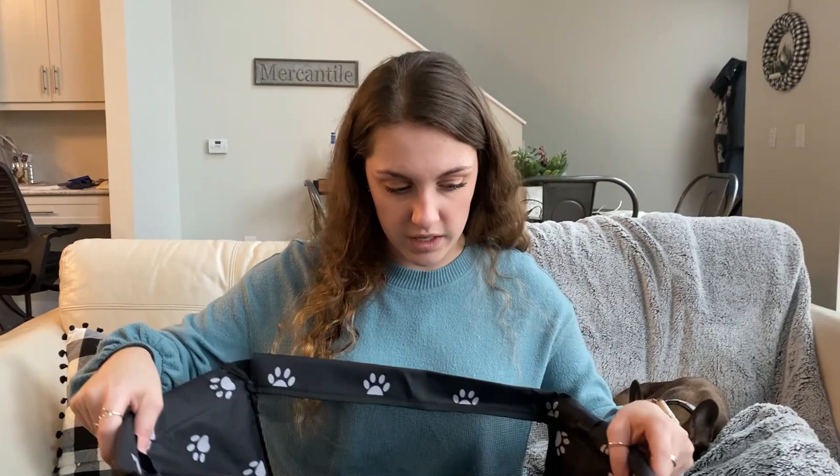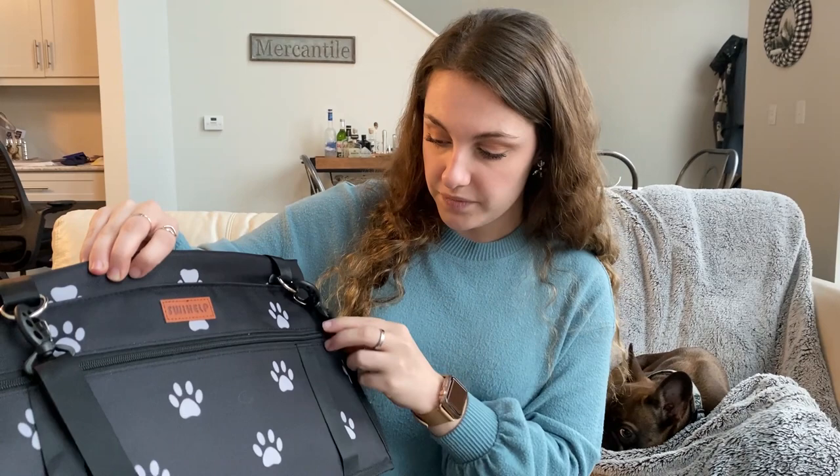And then it's just mesh on the sides. It's got paw prints. It's got a cute little pocket in the front for anything that you are traveling with, if you want to put like a leash or something in there. So this has been really useful. He doesn't love to sit in this because normally when we're going somewhere, he just sits on my lap. But if we're traveling to the vet and it's just me taking him, then I'll put him in here. That way I can strap him in on his collar and I know he's safe.